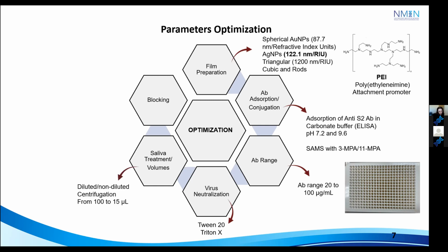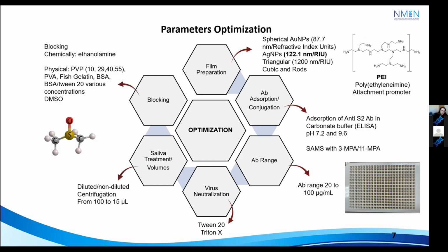Then I have to try saliva to see if I could just dip this into saliva untreated, or if I have to dilute or centrifuge, and also which volumes I need to use. And lastly, the blocking part. I block chemically because I use self-assembled monolayers, so ethanolamine blocks unreacted sites. And then for physical blocking, I tried PVP 10, 29, 40, 55, PVA, fish gelatin, BSA, in various concentrations. And I was also mixing and matching these.